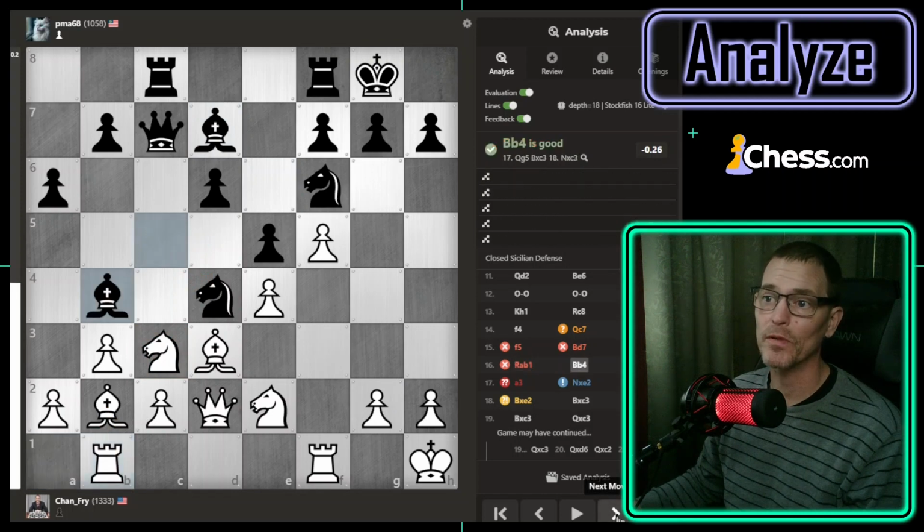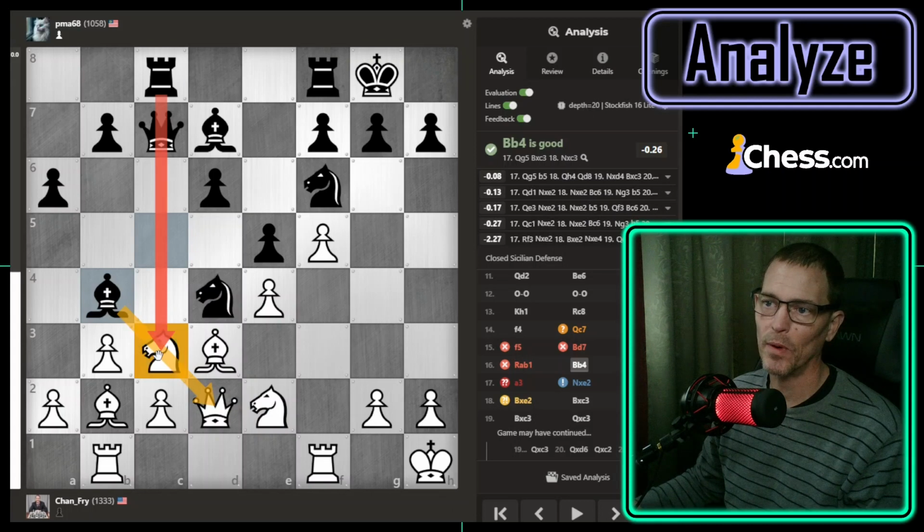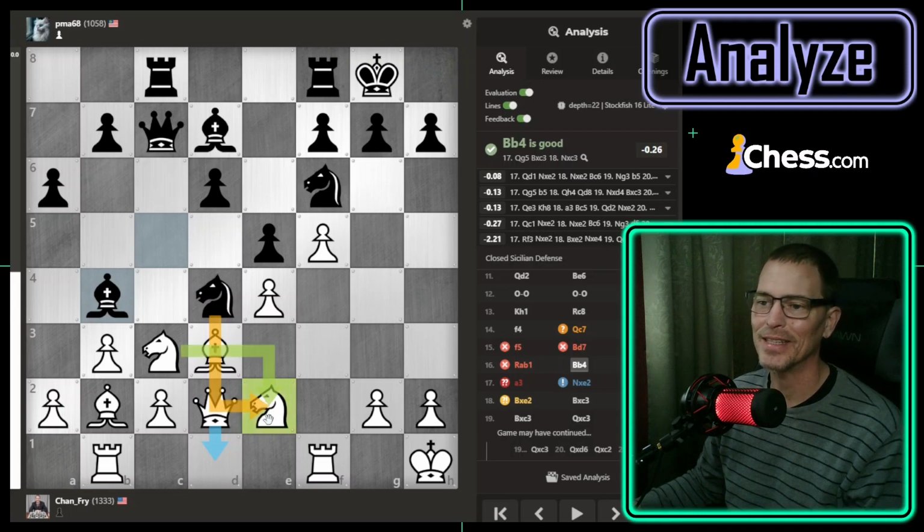My opponent's best move is bishop to b4. Now I can't move the knight, and they have lots of pieces pointed at it. My best move is to get my queen out of the pin, because then they're going to take here, and I'm going to take there.